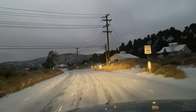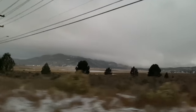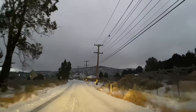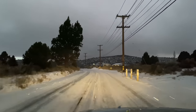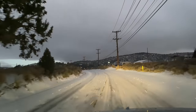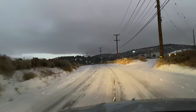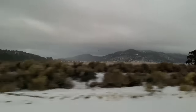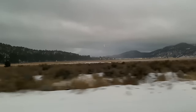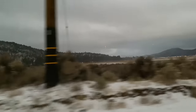Towards the center of this road. Best part about driving out here really early or really late, when there aren't really many people on the road, especially when it's super icy, you can try and drive towards the very center. So if you do lose control a little bit, you've got a bit of space on either side.